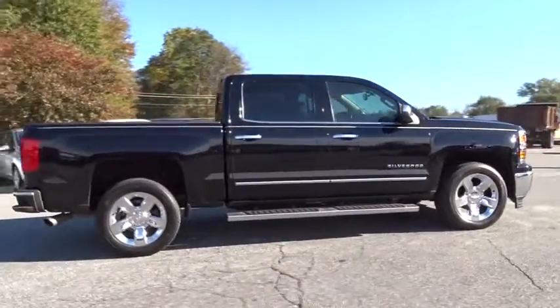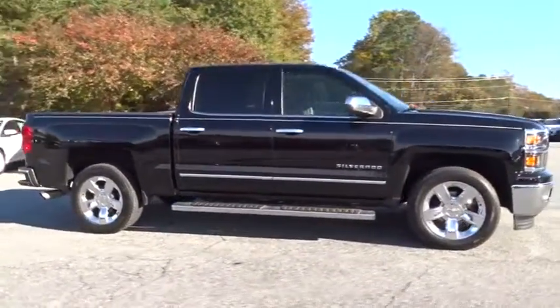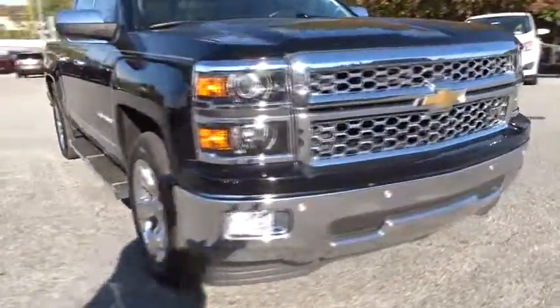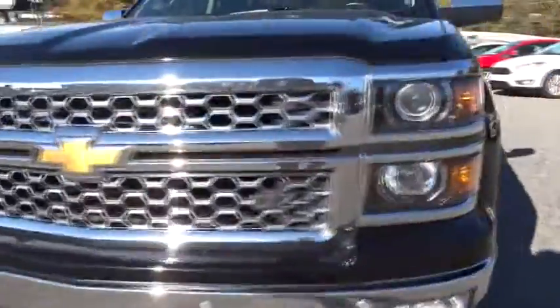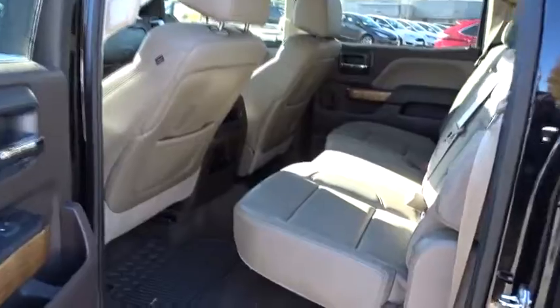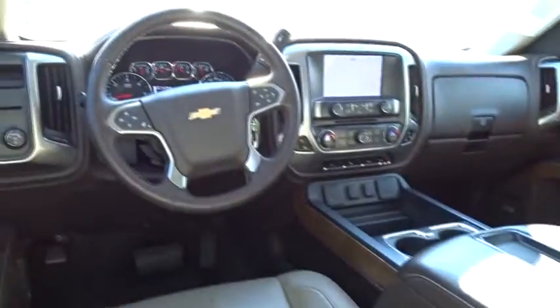Remote engine start, stability control, traction control, keyless entry, steering wheel audio controls, anti-lock braking system, tow hitch, backup camera, power passenger seat, leather wrapped steering wheel, Bluetooth, power steering, adjustable steering wheel, four-wheel disc brakes, cruise control, floor mats, aluminum wheels, auto dimming rear view mirror.